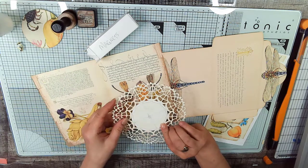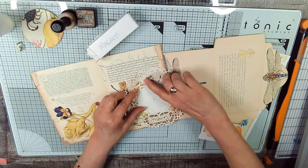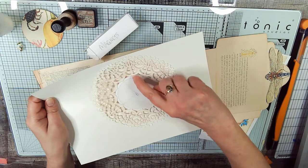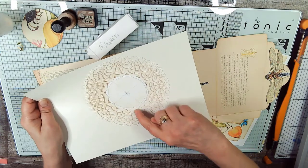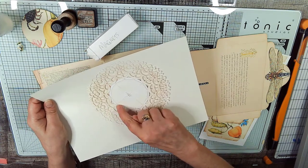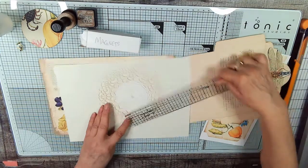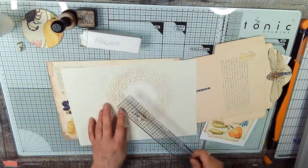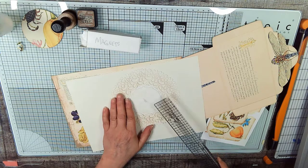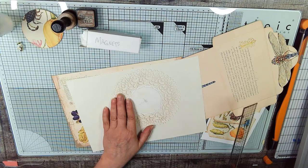Okay. So, to find the center of the circle, all you have to do is you see these. There are places where this attaches, where the lace part attaches to the circle. Just pick any two that are across from each other, line your ruler up, and draw a straight line across. Then take two more that are lined up and draw across there, and then where your lines meet is the center. Okay? And that's where we'll put our magnet.